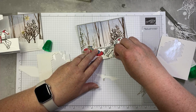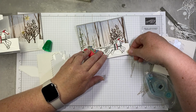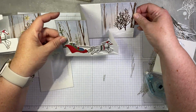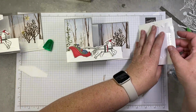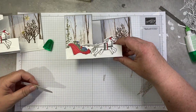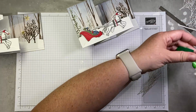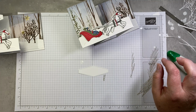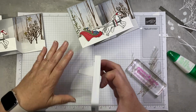All right, let's get rid of our backings. And again, we'll pop this on right along there. Okay, and then you have this fun snowy scene for our horse and sleigh to be dashing through. And then the last touch is our sentiment. So let's stamp our wishing you a season of cheer. And again, we're going to use gray granite.